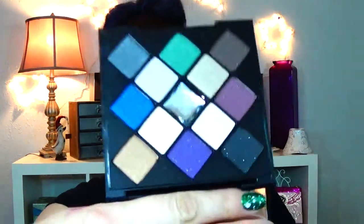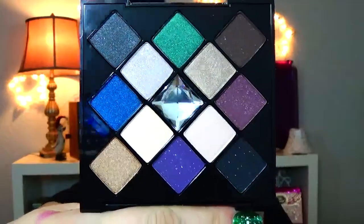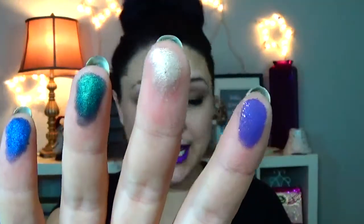Wrong. If you're going to get one, and this was on sale for $18. I didn't get it for $18. I paid full price for it, but I saw it online at Ulta for $18. This is the one you want. And I know I said we weren't going to do swatches, but seriously, you guys, look at these colors.